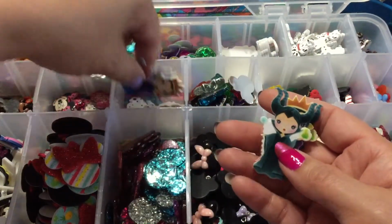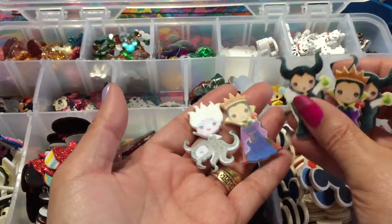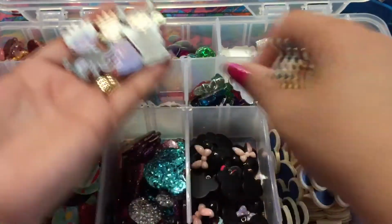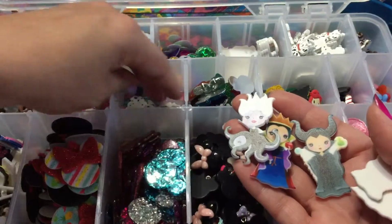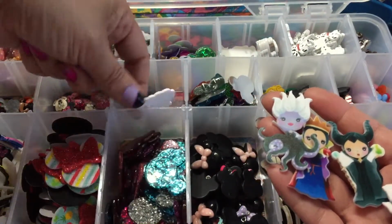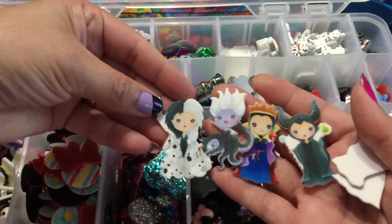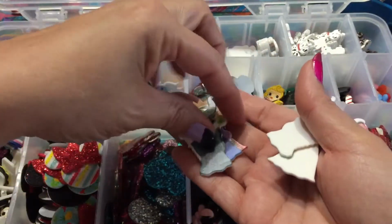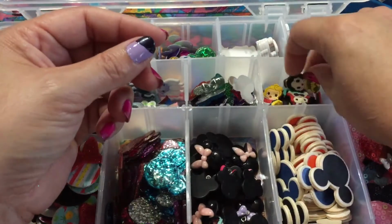I can't find these anymore, so I don't think they have them on Ali anymore, and this is all that I have left. But, oh, I have one more, sorry. So I picked up the villains, the Disney villains. So I have one more left in here. I can't get her out. Okay, and I have Cruella de Vil. So I have those. And like I said, I went to order some more of these, and I cannot find them. I cannot locate them.